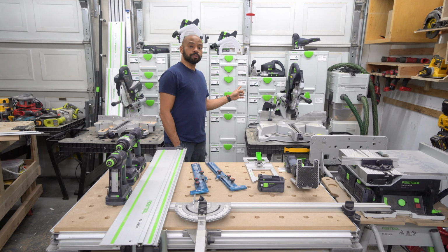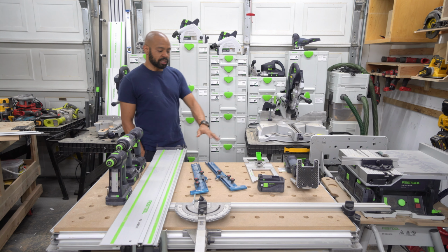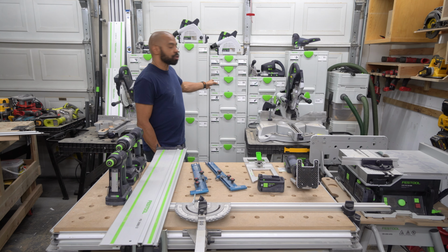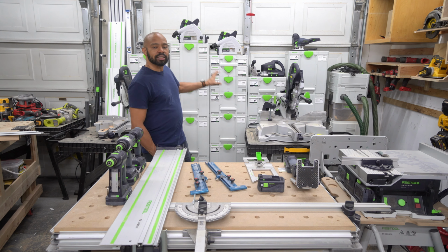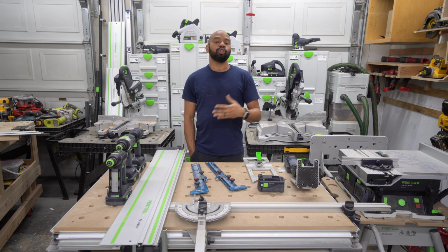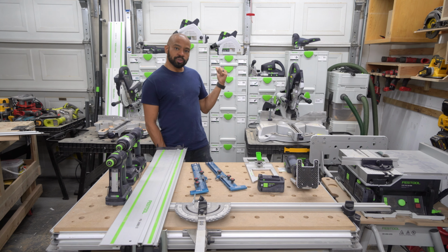Look at all these Sustainers. All of the tools that I purchased from Festool, aside from the MFT and the miter saws, they all come in a Sustainer, and they all look uniform. Of course, you can get different colors if you get the special edition, but they all fit seamlessly in the same thing. If you have an environment and you want it to look aesthetically pleasing, and you want things to have some degree of symmetry, this is a nice setup.